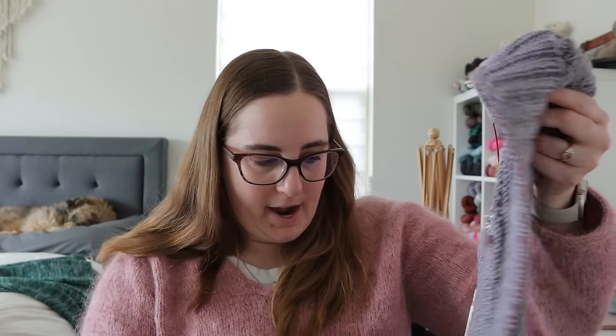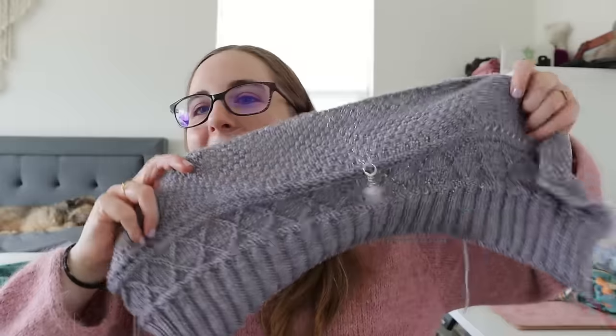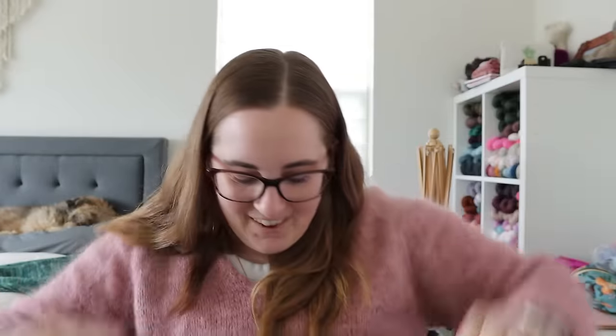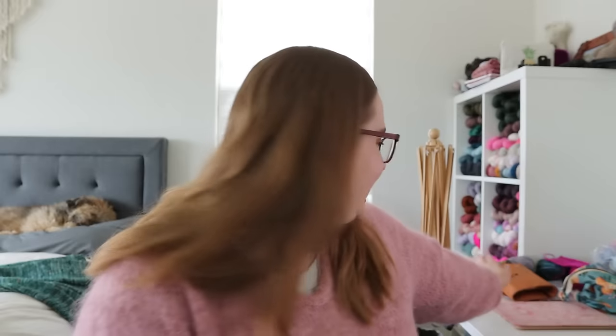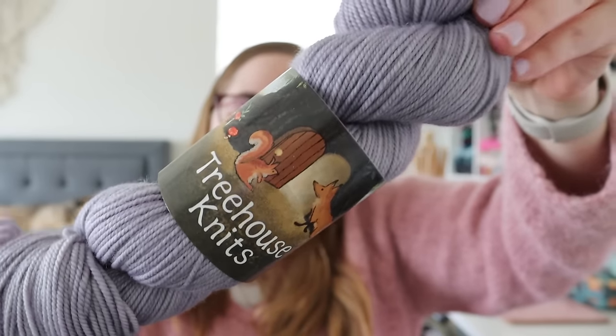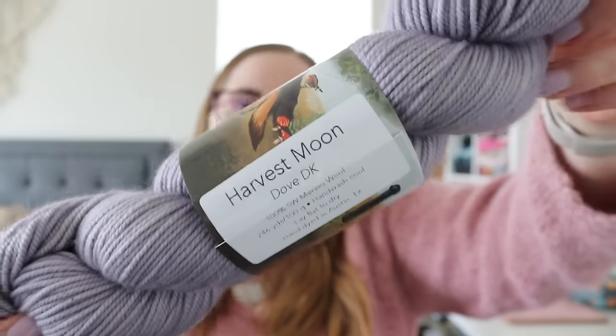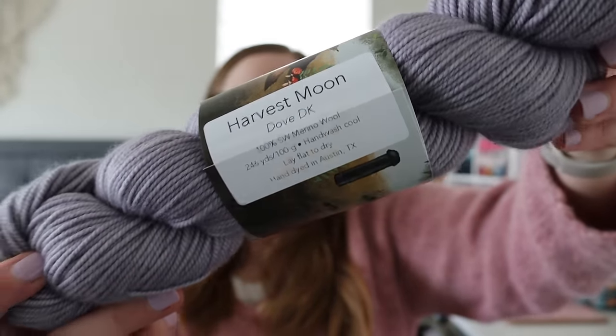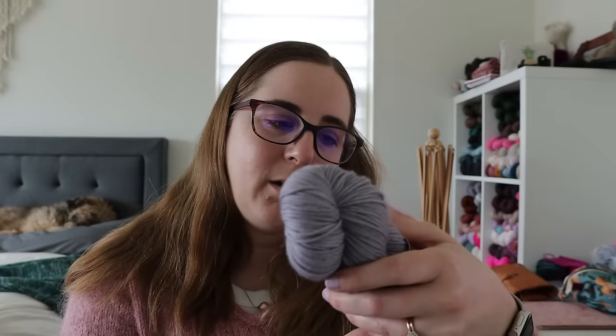Let me give you the stats. This is my Ingrid sweater by Petite Knit. Oh my gosh, it looks so good. The yarn that I'm using for this is Treehouse Knits, her Dove DK base in the colorway Harvest Moon. And again, it's a 100% superwash merino wool.